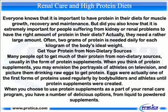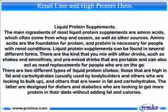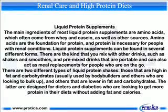When you choose to use protein supplements as a part of your renal care program, you have a number of delicious options, from liquid to powdered supplements. Liquid protein supplements. The main ingredients of most liquid protein supplements are amino acids, which often come from whey and casein, as well as other sources. Amino acids are the foundation for protein, and protein is necessary for people with renal conditions.